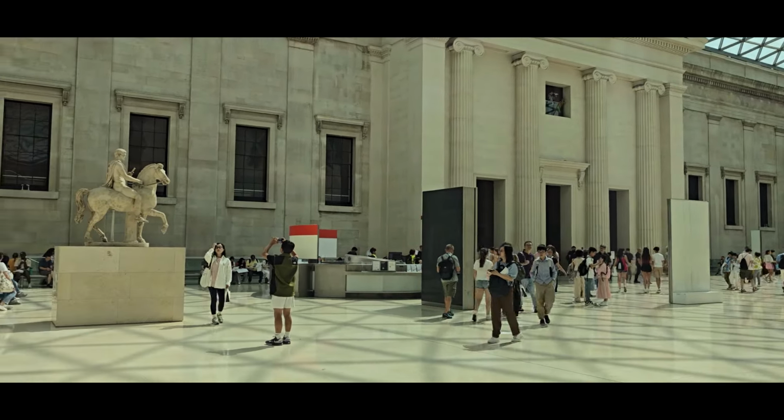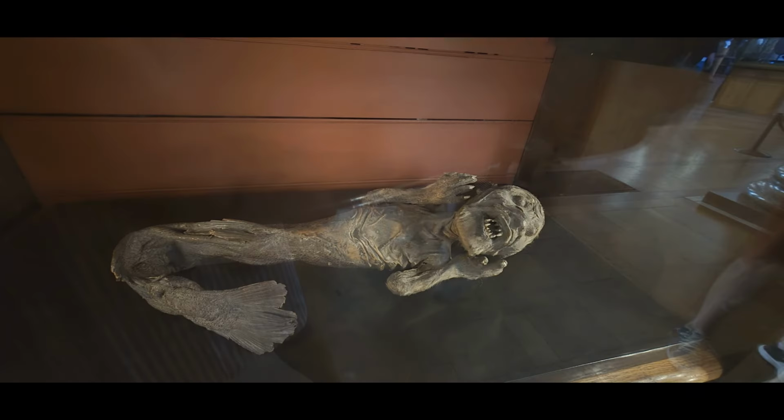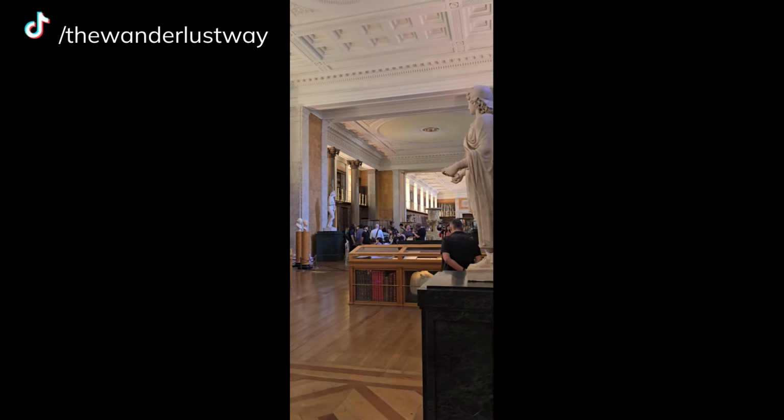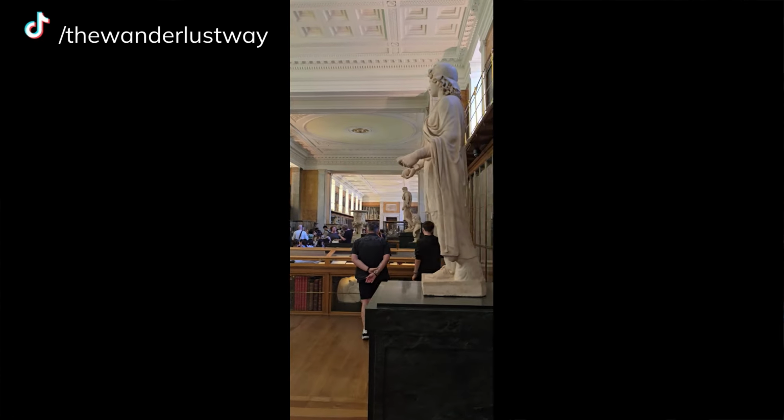The nearest tube station, I'd say, would be Holborn or Russell Square. And the British Museum, I'm going to give a 9 out of 10. It's one of my favourites, but it can get really, really busy.